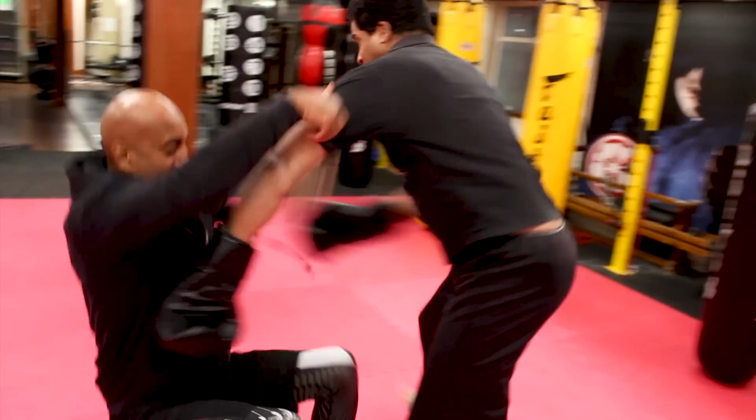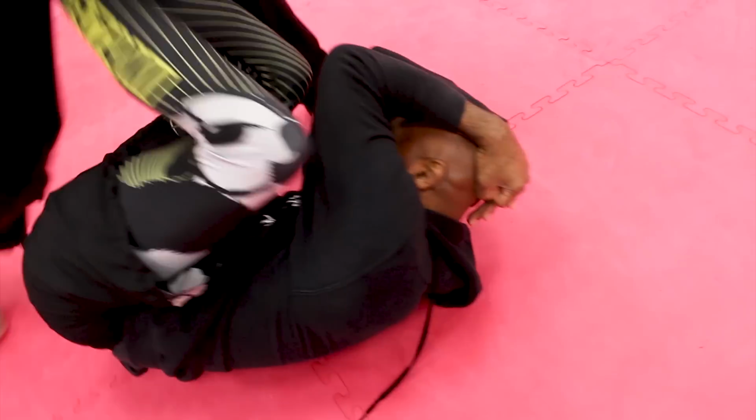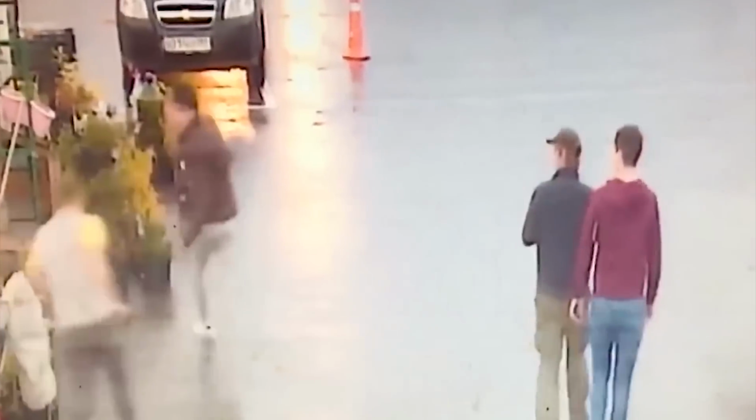The last truth is on the ground. Now, we speak about this all the time in self-defense training. You don't want to go to the ground, but it's highly likely that you'll end up on the ground. The reason being is you're more likely to trip over, especially if you're trying to run. And if you're faced with multiple attackers, they might kick your feet out from under you.